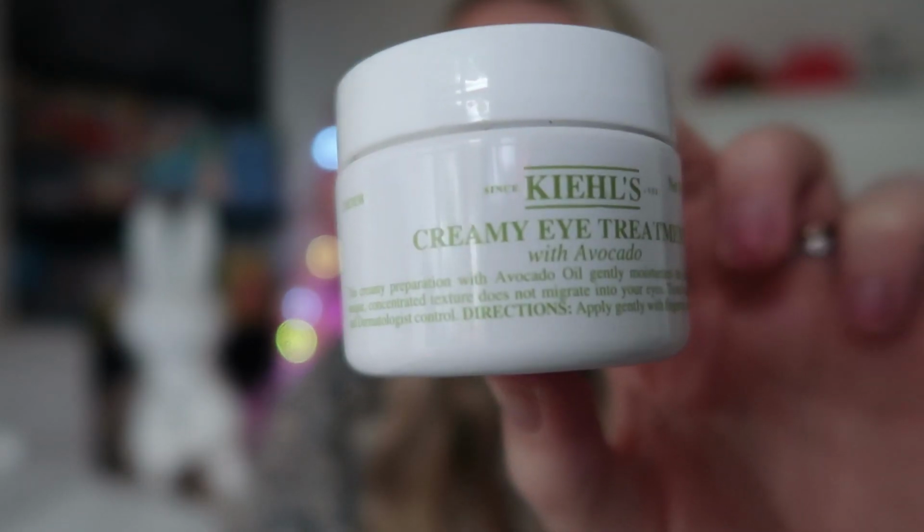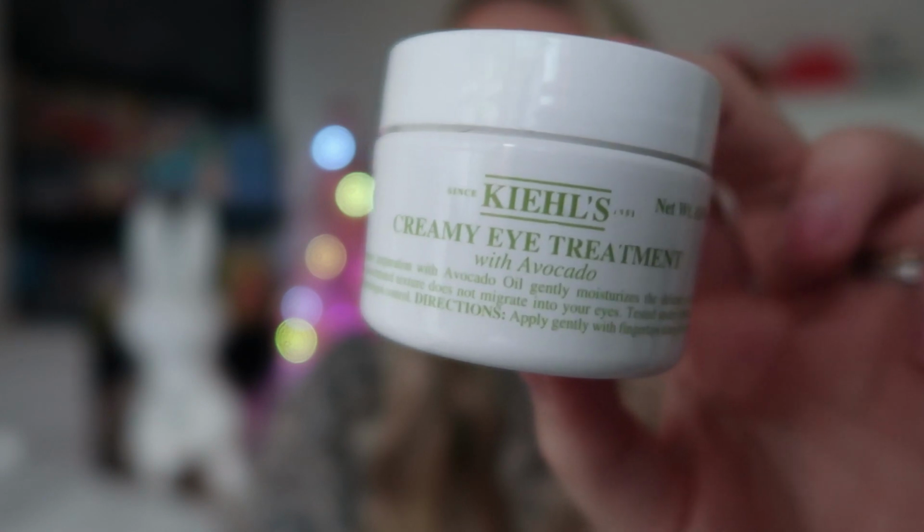Next up is an eye cream, and this is another old favourite and old faithful product that I will buy over and over again. It is the Kiehl's Avocado Creamy Eye Treatment. I find it really difficult to get excited about eye cream. I find that most of them just don't seem to do a lot. This one is the perfect eye cream for me in winter.